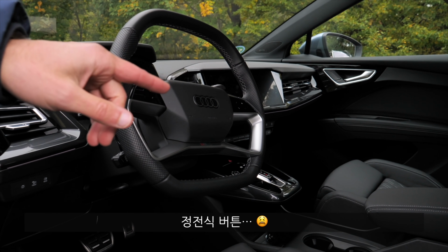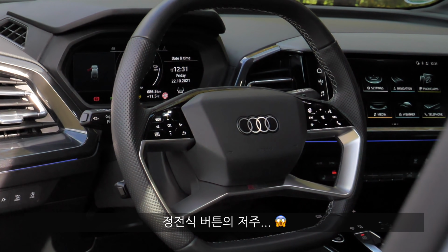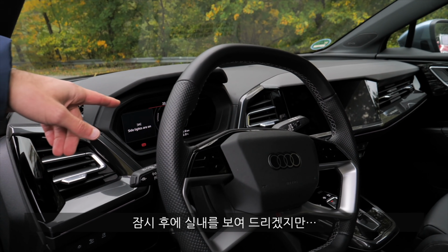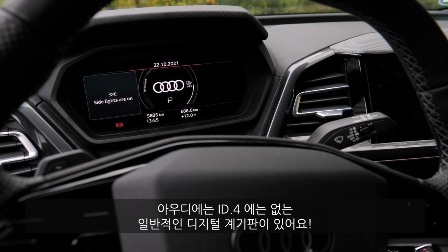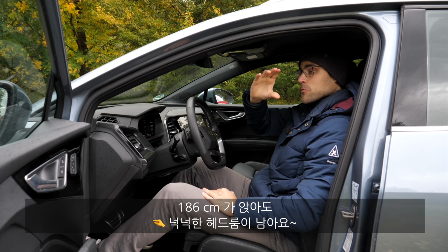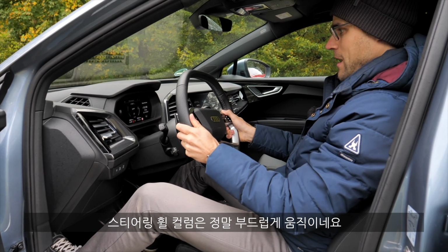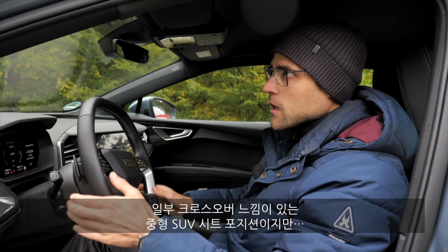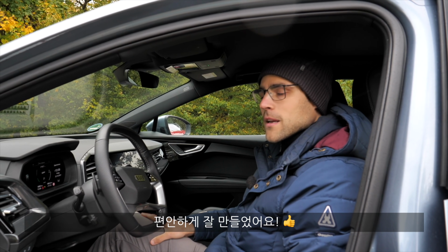Capacitive buttons on the steering wheel, hashtag capacitive cars, a new hashtag here on Autogefühl, of course. Zoom more to all the instruments and so on, but what you can already see here, you have proper big digital instruments here in the Audi if you compare it to the ID.4. Seating position, it's actually decent, comfortable, also enough headroom with 1.86 m or 6'1". Steering wheel, smooth control and very wide out there. So overall, again, some crossover, low seating, mid-size SUV style, but nothing to complain here at all.